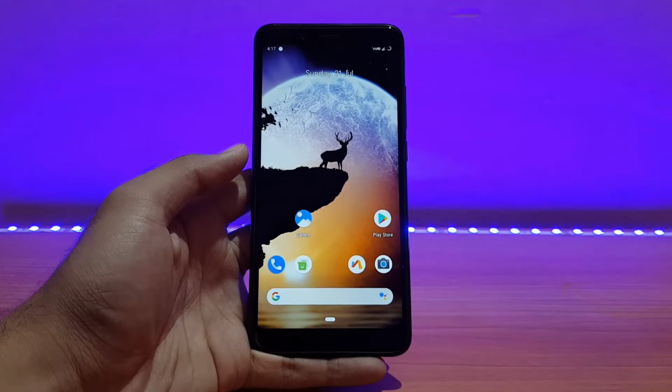So today is going to be the review of the latest build of Stag official for the Redmi Note 5 Pro. So without any further ado, let's get started.